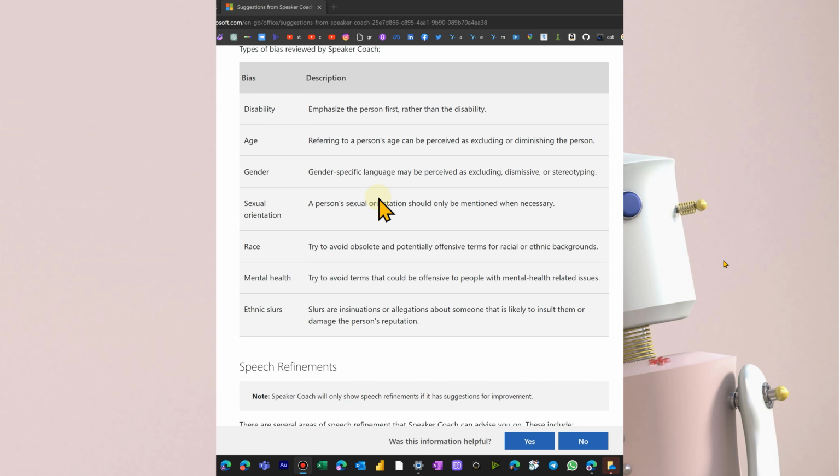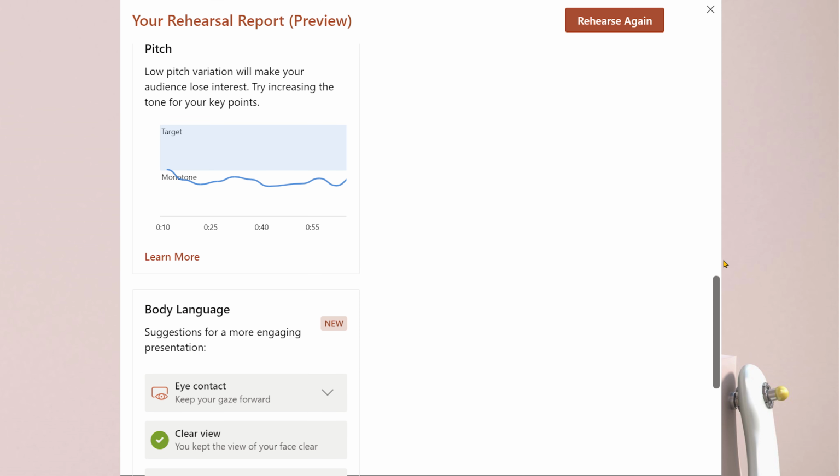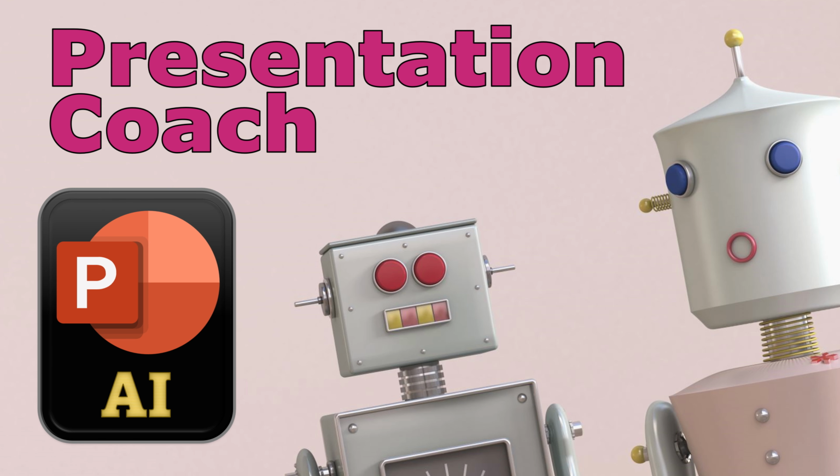Inclusiveness, sexual orientation, racial slur, gender bias, all these things which typically we look at when it comes to editing text or documents, this PowerPoint Coach is also able to understand, which is outstanding. This is real good use of AI. It also looks at audience engagement, body language, and the best part is when you continue rehearsing again and again, it actually shows you the improvement happening. So that's how you present your point with power, and that's why it is called PowerPoint.